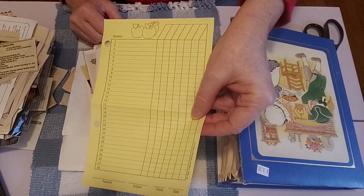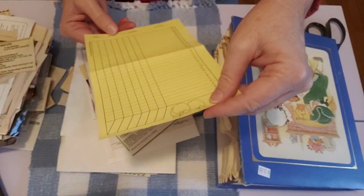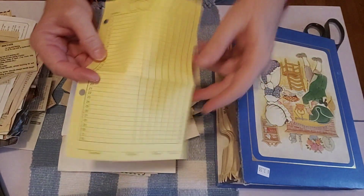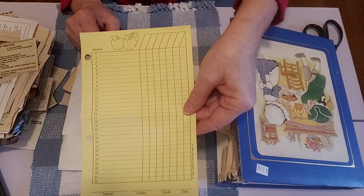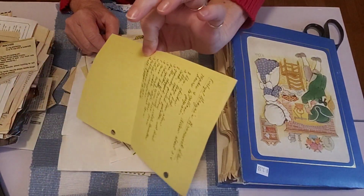I've never really, this probably came in some kind of, it says, wait a minute. It says teacher, subject, grade, date. Okay, no, this is not, but it has apples on the top. Apples for teachers. Okay, I get it. Anyway, this is some kind of a log for a teacher to keep track of something with her students. And on the back is a recipe.